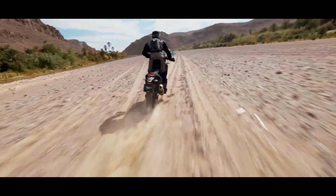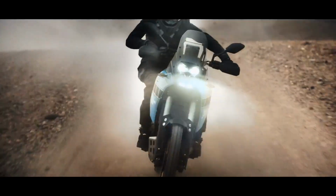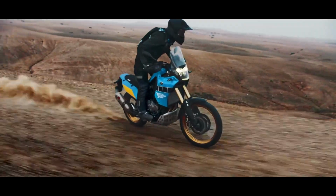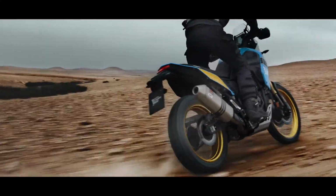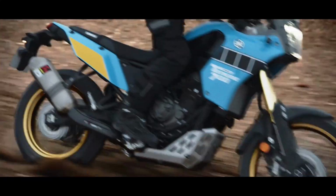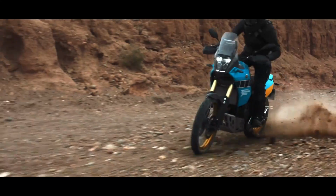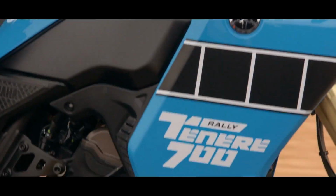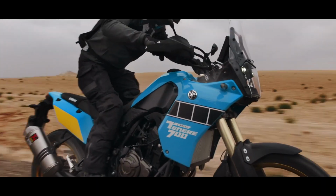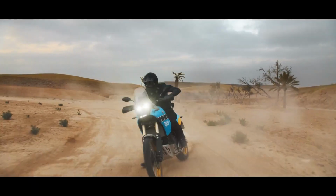Shortly after the original T7 dropped, Yamaha came out with a rally version, which was honestly a bit disappointing. This bike is a bit better armored with a bigger bash plate and rad and chain guards. It also includes off-road grips, a taller and more comfortable rally seat, tank grip pads, and LED blinkers, which were not initially offered on the standard model. Furthermore, it has an Akropovich slip-on.